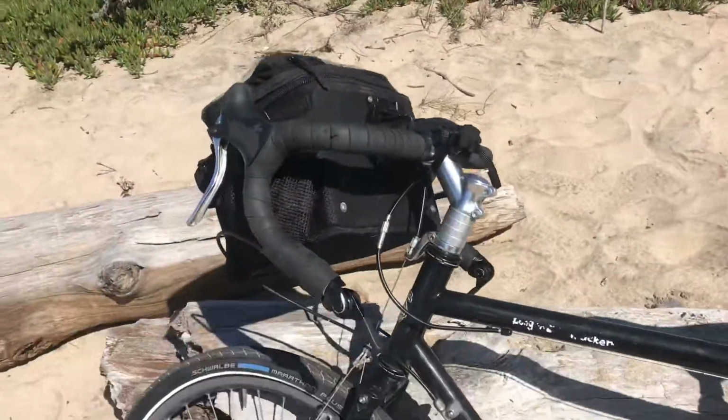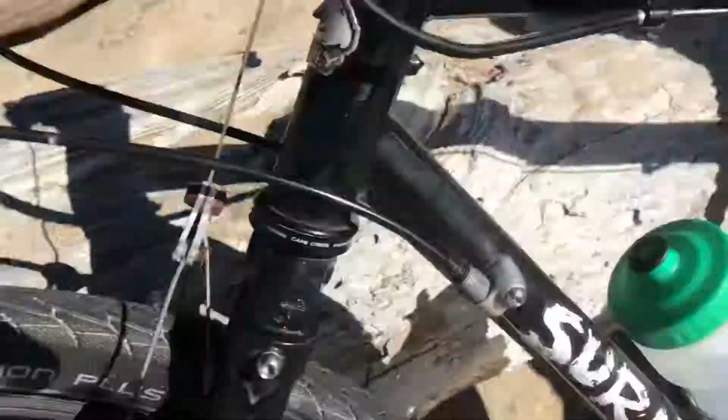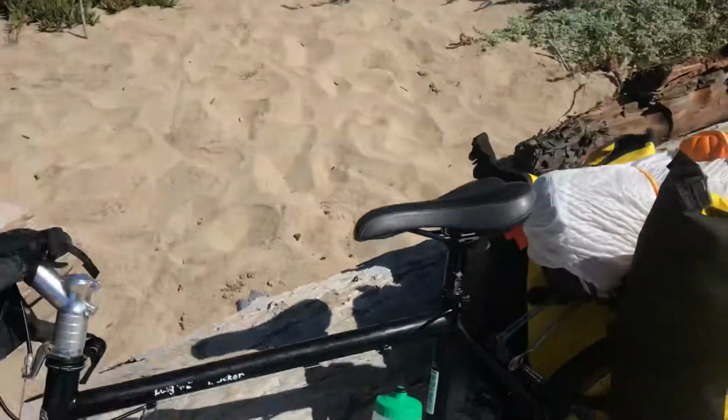And these are my new fancy tires. Woo! Look at that tread. Beautiful. Beautiful. All right, so there's the setup.